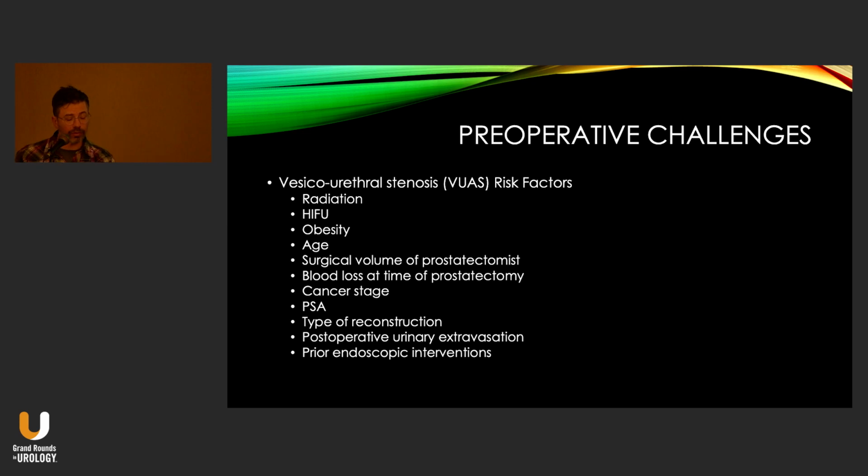They also need to know the rates of mechanical failure, erosion, infection. All of these things can certainly happen. Mechanical failure is much more common, but erosion and infection, especially in high-risk populations, this is a real issue.